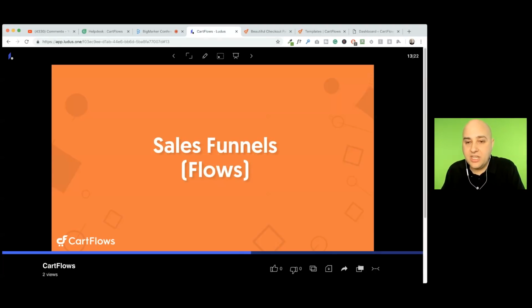And that better way is something called sales funnels, but we don't use the word funnels. There's other platforms that use that word. We use the word flows. So we call them sales flows, sales funnels.